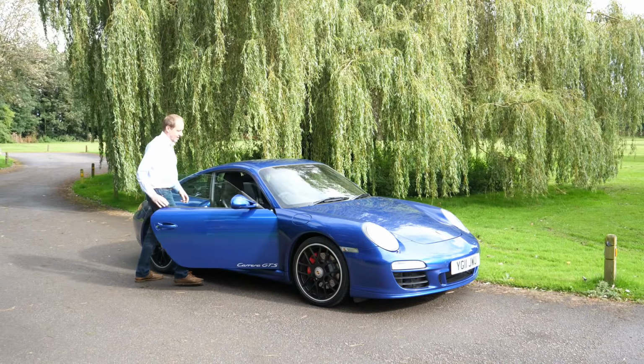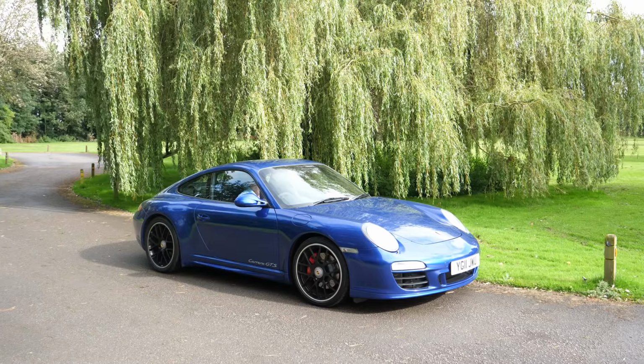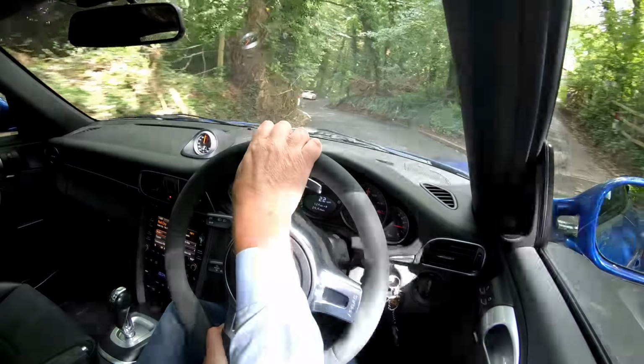So I can hear you thinking, how does this 9-year-old 911 drive? Is it going to disappoint me having driven all the modern 911s? Oh no. After the very first corner, it's the steering that awakens your senses.